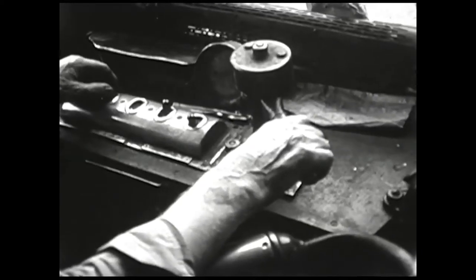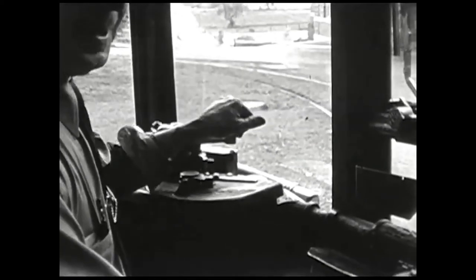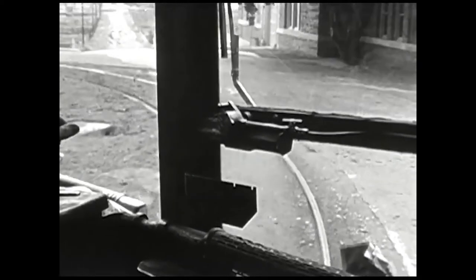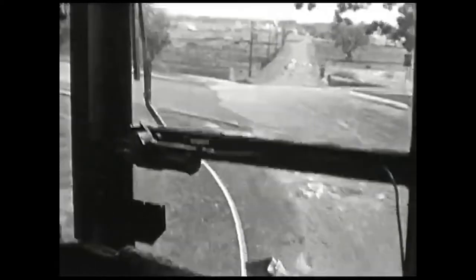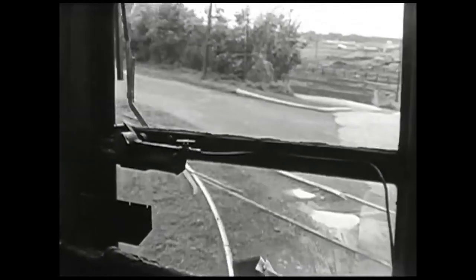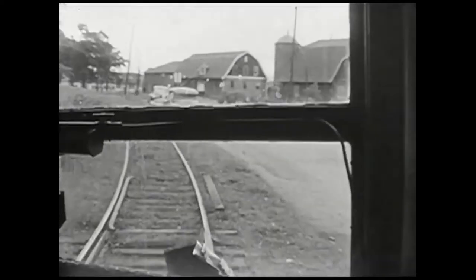The motorman shuts the doors and releases his air brake, and opens up the controller. And off we go. There you can see one of the livestock barns on the right.